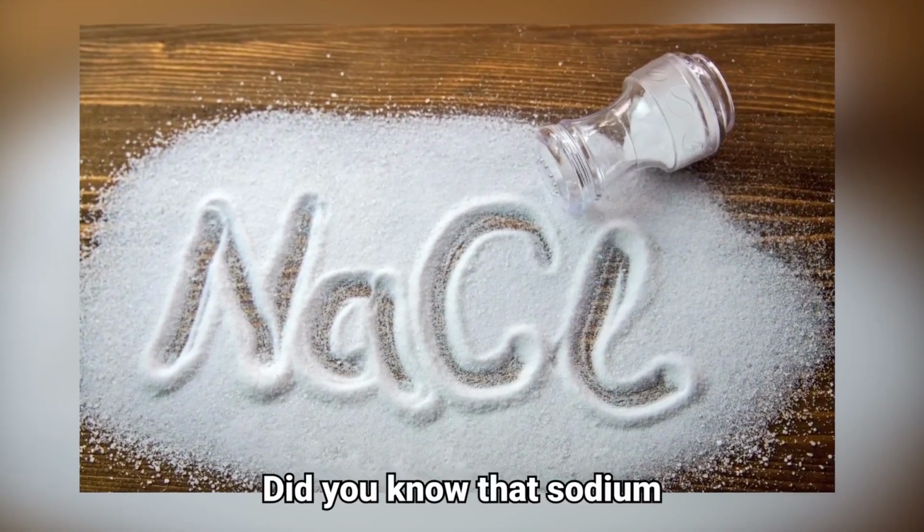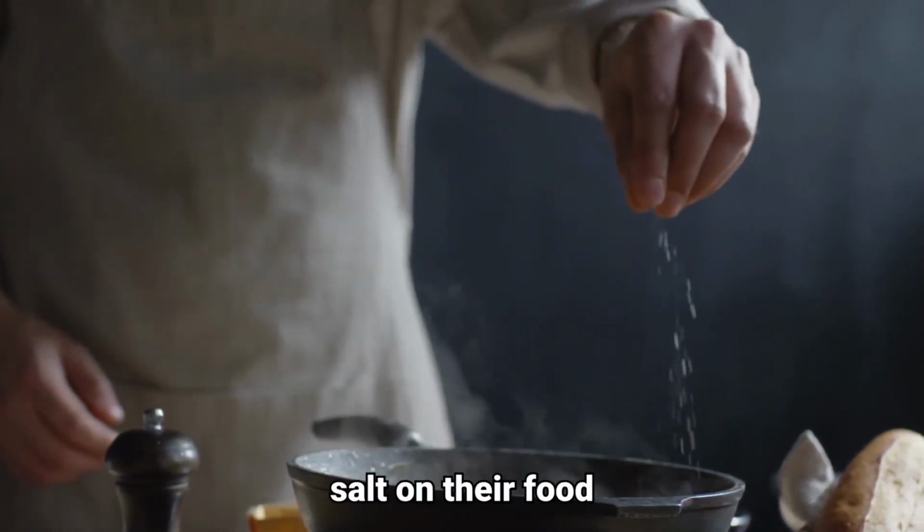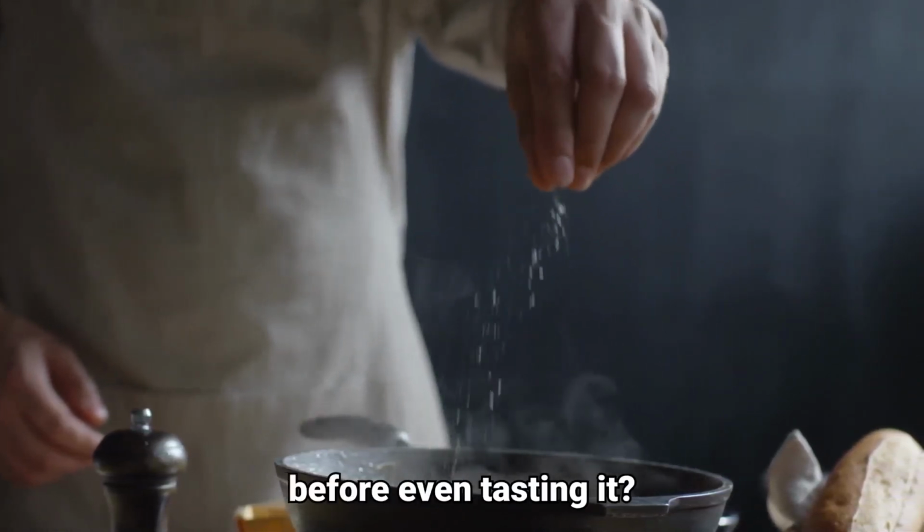Did you know that sodium chloride is so potent it can actually kill taste buds? Ever noticed how some people sprinkle table salt on their food before even tasting it?